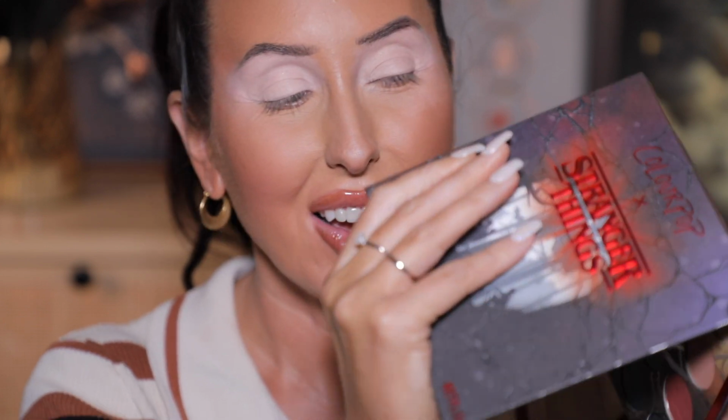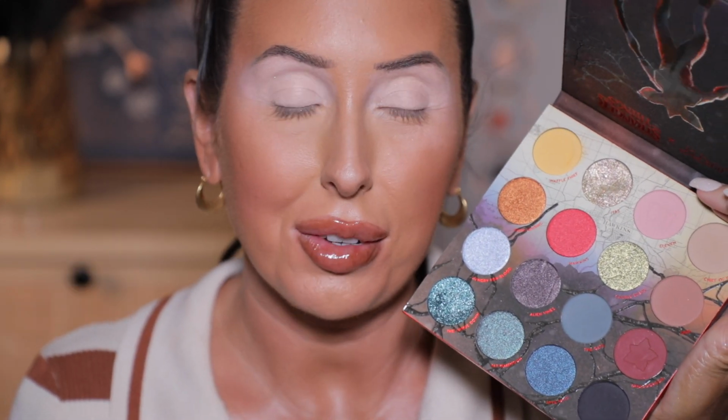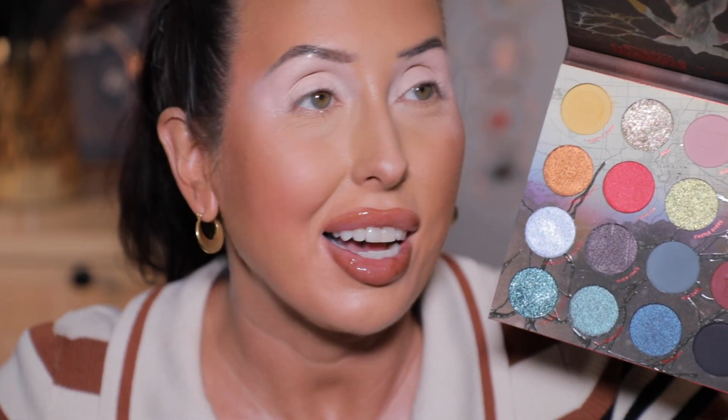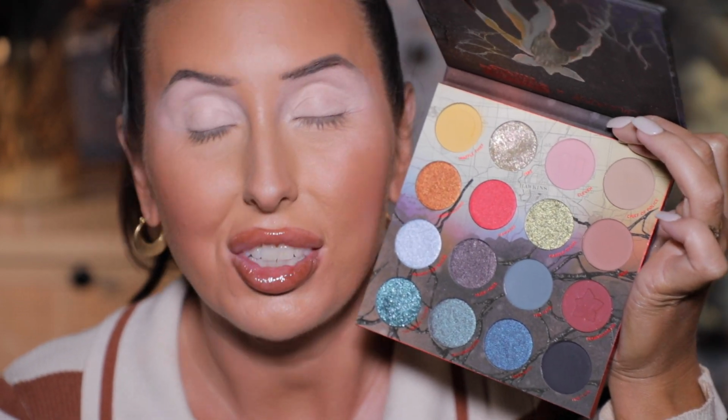All right, y'all, we are going to be hand and eye swatching our Stranger Things palette. This is what it looks like on the inside. We have this really cool color story, and I have to tell you, I'm so upset with myself because I like to make these videos great for y'all. I don't like to mess up. I like to be myself and have fun, but I don't like when I do things like forgetting to turn my mic on when I do the first 4 eye swatches.